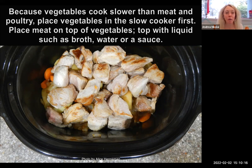Because those root vegetables usually cook slower than meat and poultry, you place the vegetables in the slow cooker first. And then you put the meat on top of the vegetables, and then you can top with a liquid such as broth, water, or sauce. And that's how you get a really good, delicious dish. So put them in first.